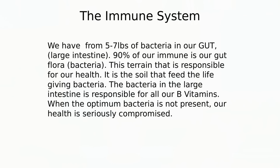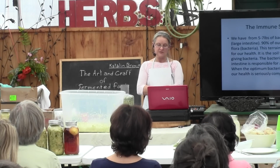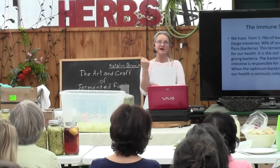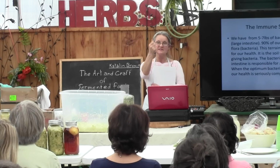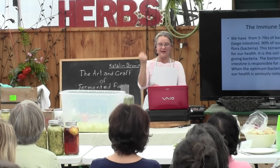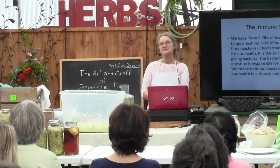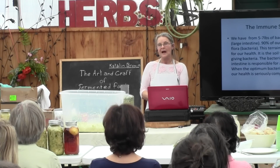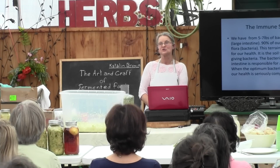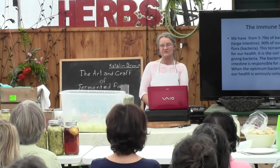As a matter of fact, our bodies are so innately clever and smart that when we have the right flora, the body's able to call on the B vitamins and deliver them as needed. I need this much B3, I need this much B6 right now, I need this much B12, and that amount is delivered. So we have to really, truly take into consideration how wonderful this gut is and how we have to nurture it, because it's our mother. It takes care of us, but you definitely have to take care of it.